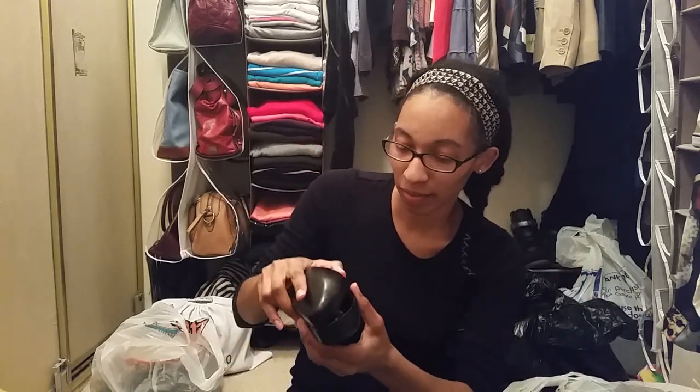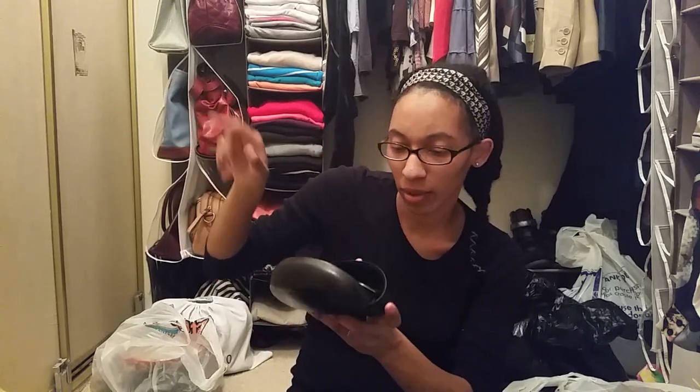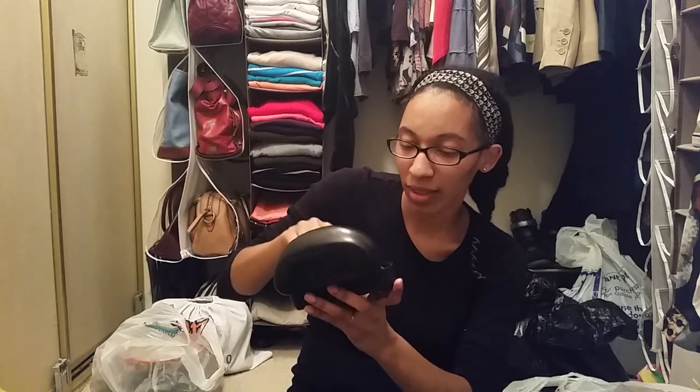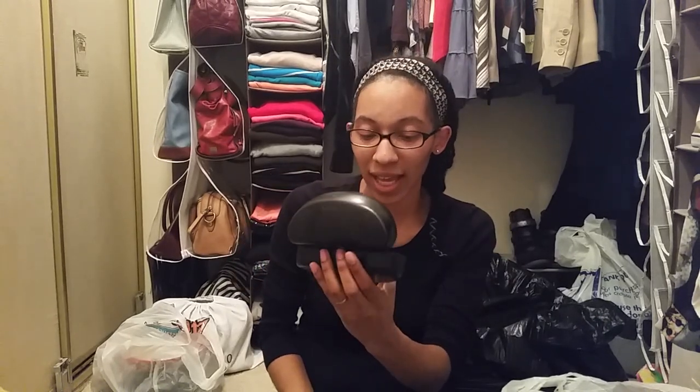Also from the 99 cents bin. Not this, the product case I got a while back for $2.99, I believe. This is genuine Prada, and I'm keeping it, of course. I'm not going to sell it because I have some designer sunglasses.